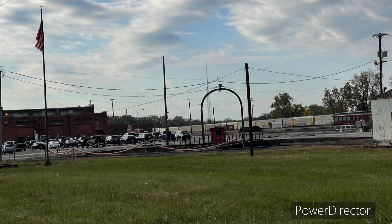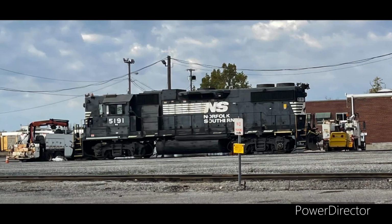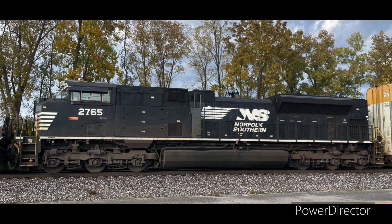Here's a turntable still at East Wayne Yard. The geometry train number 34 was still there, hooked up to a -9. Also there was this remote control high hood number 5191. These are really rare, and to see one again was really cool. An SD70M-2, which was third on a road freight working East Wayne Yard.